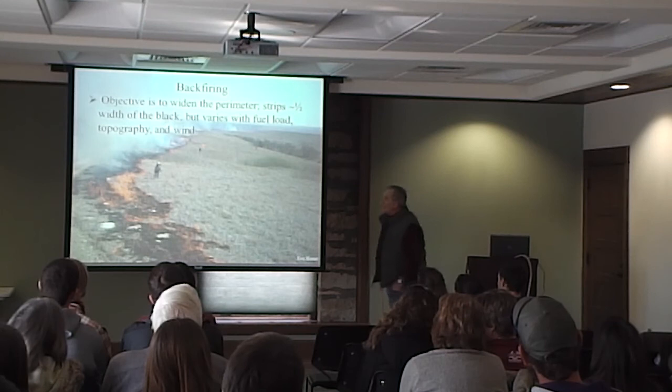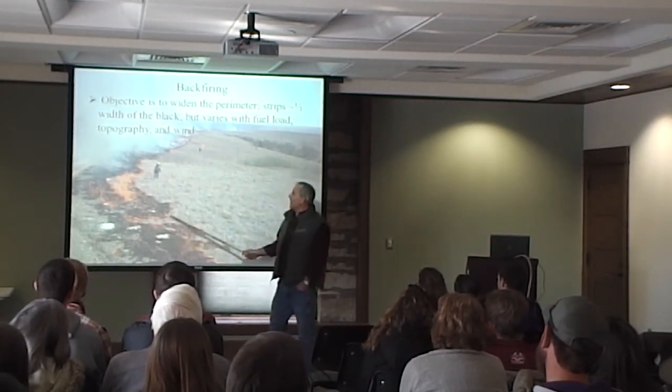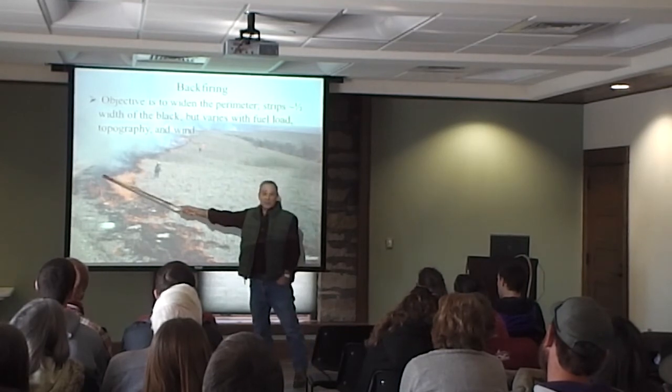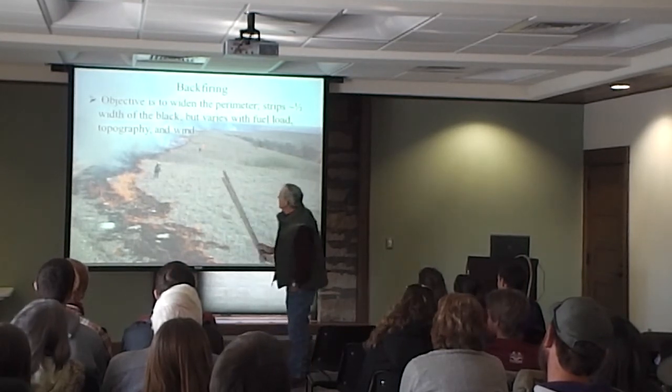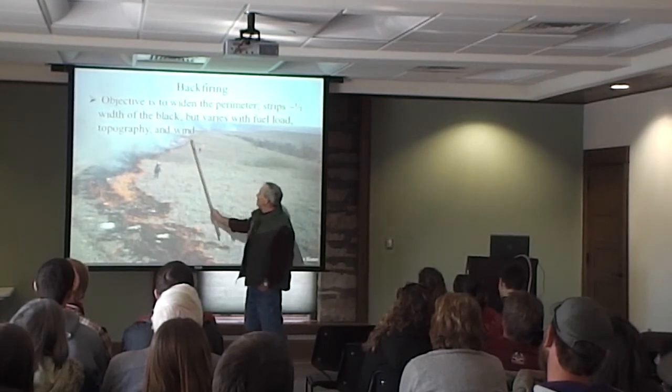Okay, we do our fires, we do a lot of backfiring. Backfiring is to establish a black line so that the fire doesn't carry through to the other side. Once we set a head fire here, make this black line be enough so that it will keep it contained.